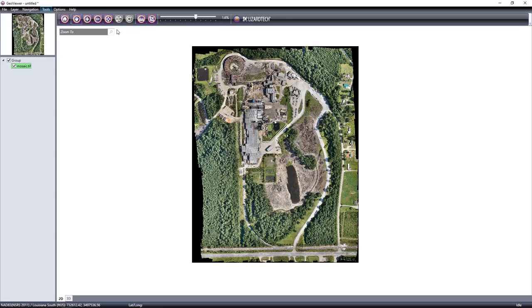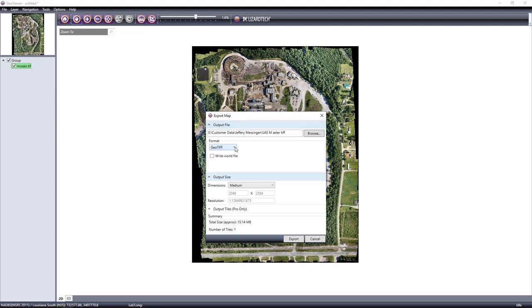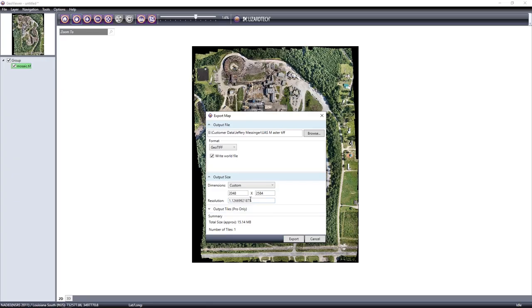So tools, I'm going to go to export, I'm going to go to map. So I'm going to export a GeoTiff, I'm going to write a world file, and here's my resolution. Right now it says it's 15.14 megs. We know we can get a little bit more out of Civil 3D than that. What if I do a 0.1, and it says now it's 1.88 gigs. So it's almost 2 gigs of data. So Civil 3D can handle that.